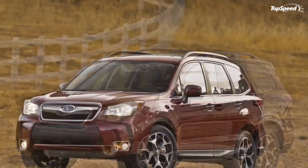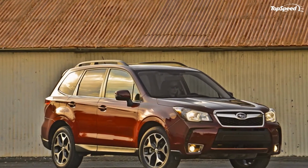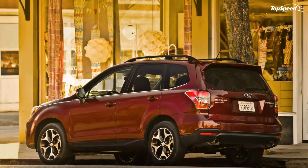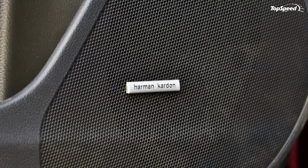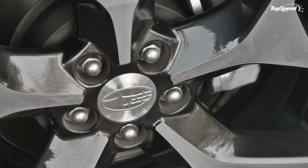Also changed up for the model year are the base-level rims, as replacing the 16 by 6.5-inch steel rims are 17 by 7-inch aluminum alloy wheels. The Forester will also feature 18 by 7-inch aluminum alloy rims on models fitted with its new 2.0-liter engine. Exterior specifications.